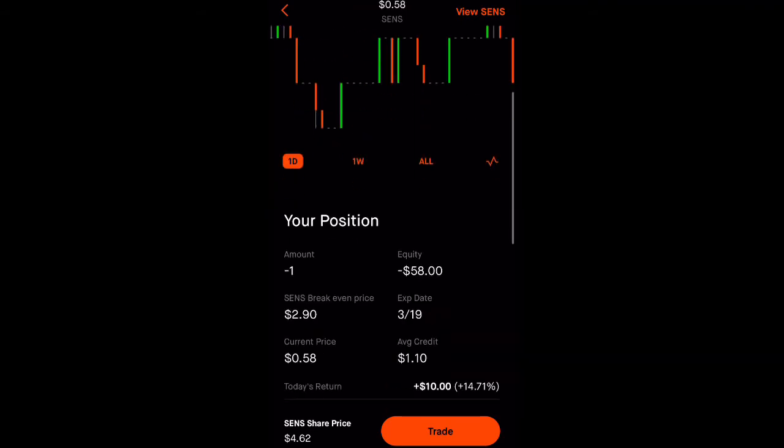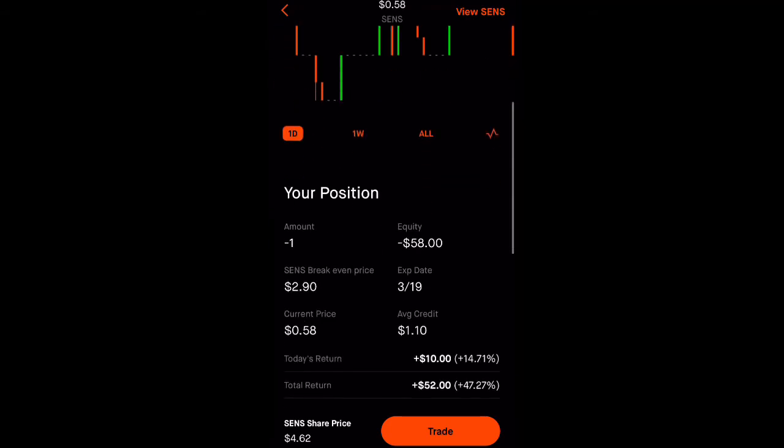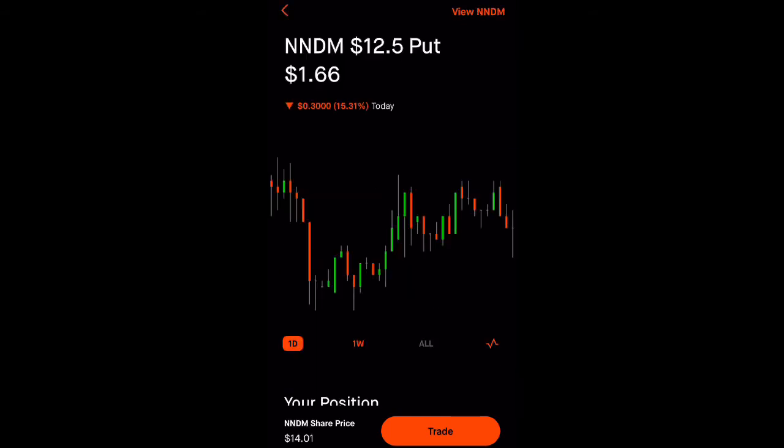I am fine doing this instead of buying shares at the current price because we just don't know if the price is going to go down. At least this way, I get to buy the stocks at a lower price and I get to collect a premium along with it.